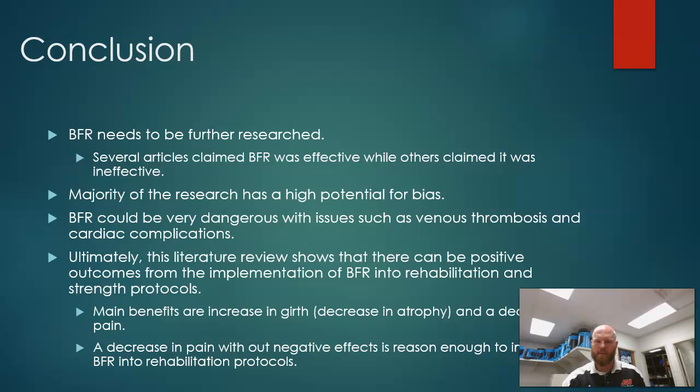You have to be very careful with BFR and very careful with your patients and really understand who they are, what they're going through, if they have high blood pressure, stuff like that, to make sure that BFR is a safe use for them.